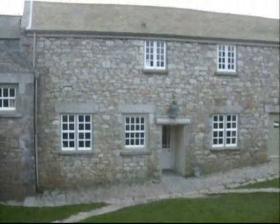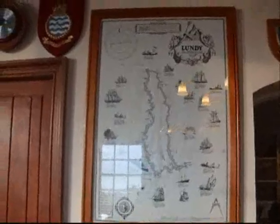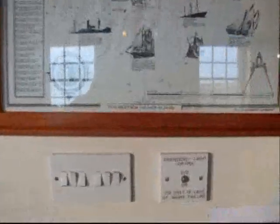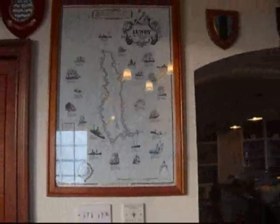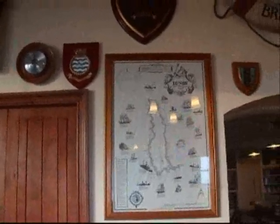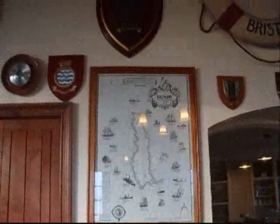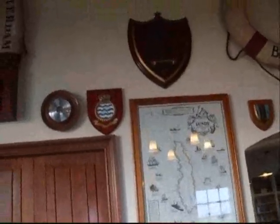was tried a number of times. This map here, which they say you can get at the shop for $4.99, tells it all. Although Lundy is probably small compared to some other islands around the world, its location in the Bristol Channel meant it was a serious hazard to navigation.